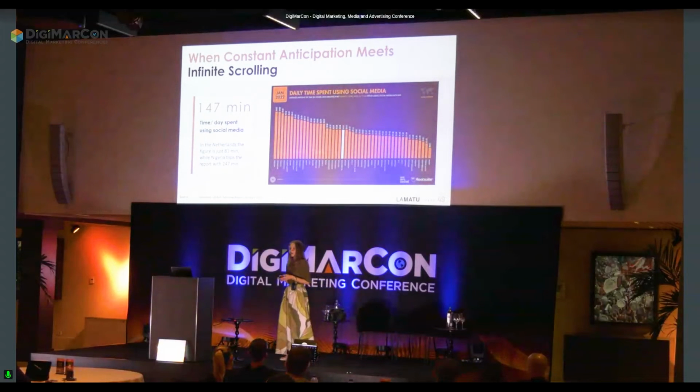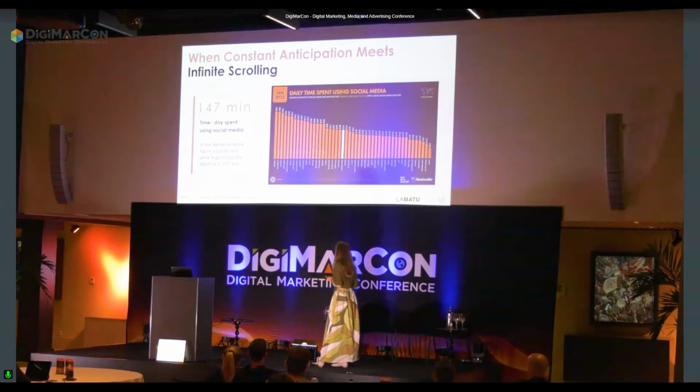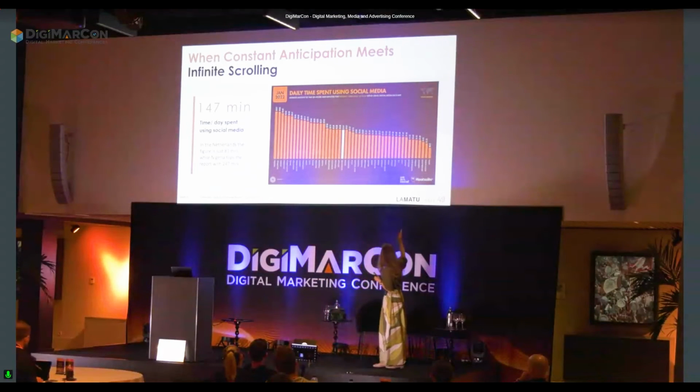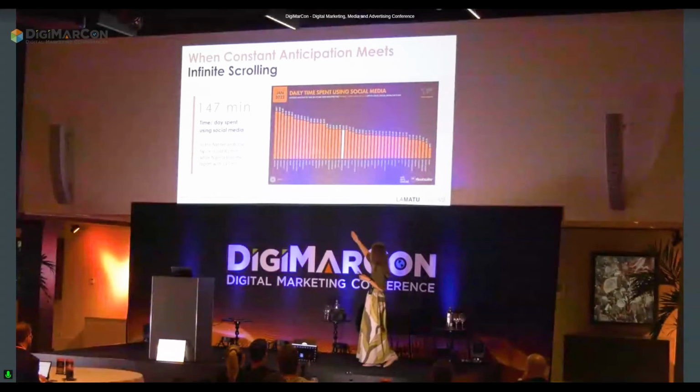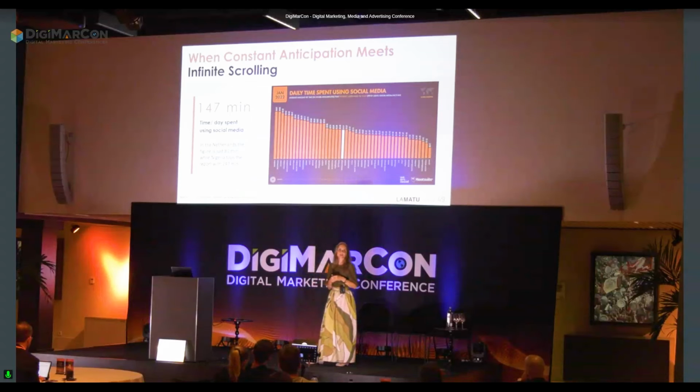Now, it would not be a digital marketing talk if I were not to share any stats with you. So here is the slide. 147 minutes is what we spend on a daily basis on a global scale using social media. And interestingly, the Netherlands are just here on your right-hand side with only 81 minutes a day. But then there are countries on the very right-hand side, such as Nigeria, with 247 minutes. So that's incredible. That's over 4 hours a day.